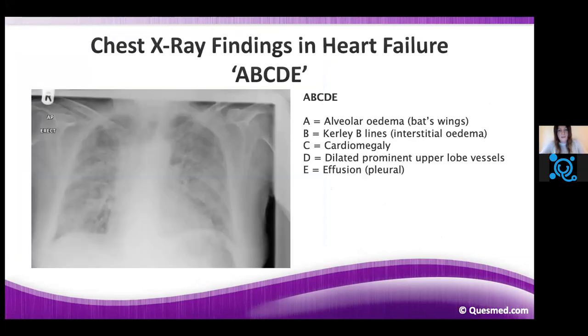Now, chest X-ray findings in heart failure are a common exam question. And these can be remembered as ABCDE, convenient. So A stands for alveolar edema, and this is due to pulmonary congestion, and it appears as a symmetrical fluffy white patchiness radiating from the hilar regions in a sort of bat's wing pattern. You can see that quite well in this X-ray that's up on the slide just now, just that fluffiness, and that's just pulmonary congestion, so that's fluid sitting in the lungs.